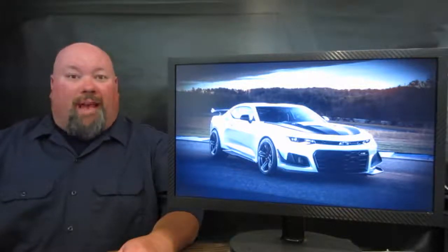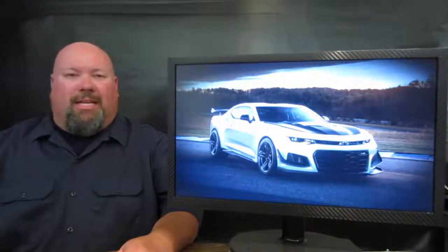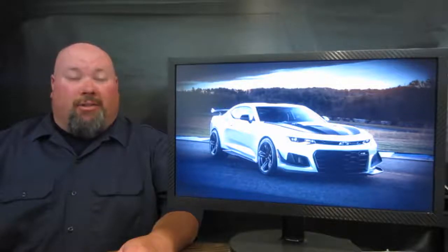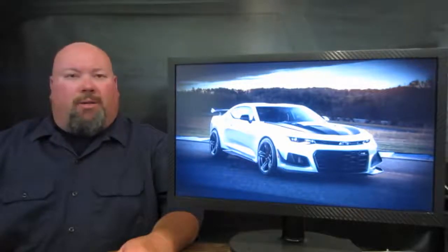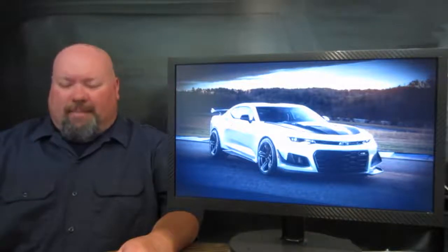Now, the pricing has been released, which means the release date will hopefully come very soon, as they actually haven't released a date for this vehicle to reach dealer showrooms as of yet. But it will come in at a starting price of $69,995 US with another $995 for destination fees.